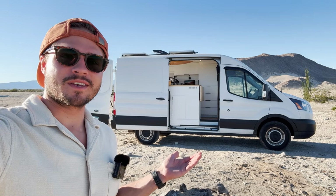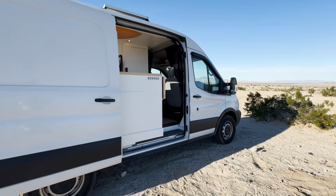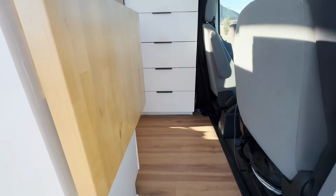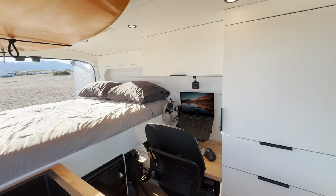I built this camper van in 3 months for $25K. Come check it out. This is a 2019 Ford Transit 250 short wheelbase medium roof. I bought it used for $17,000, spent about $1,000 on sales tax and $7,000 on the build materials.